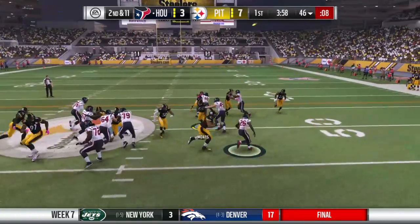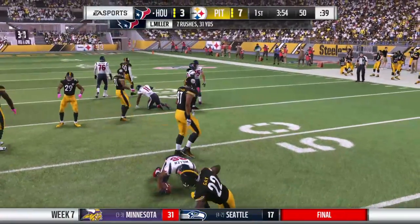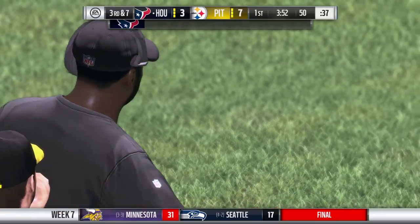And on this play, his eyes took him right to the ball, and he made a nice tackle. And he'll get 3 up to midfield. On the stop that time, it's William Gay.